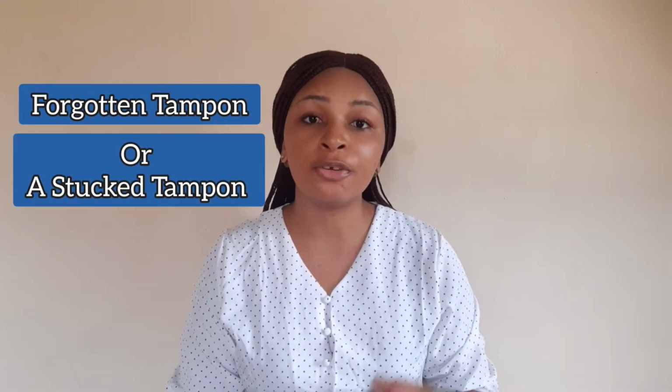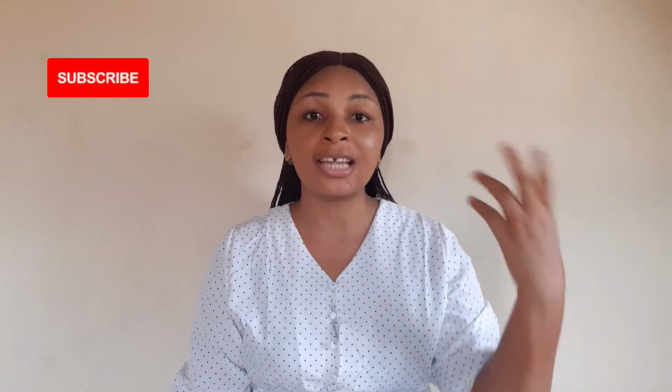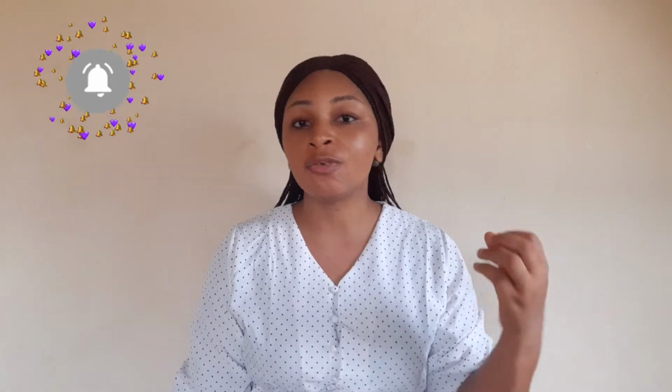You know, tampons are used during menstruation. Some people don't like using pads to collect their menstrual blood, so some people make use of tampons as well. So if you know what tampons are, they are used during menstrual periods. So when you forget tampons in your vagina for a long time, it can lead to vaginal odor.